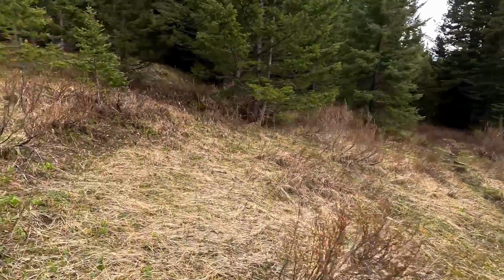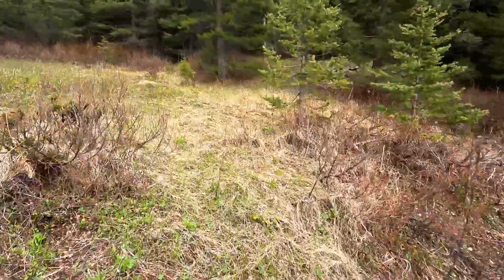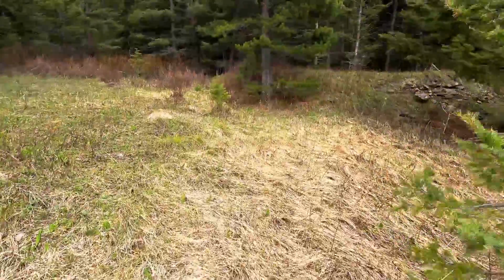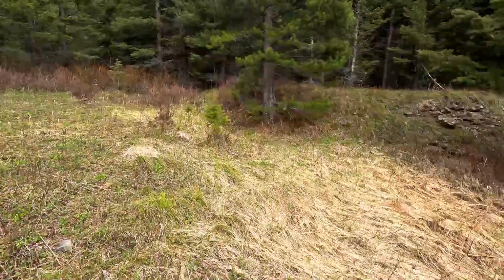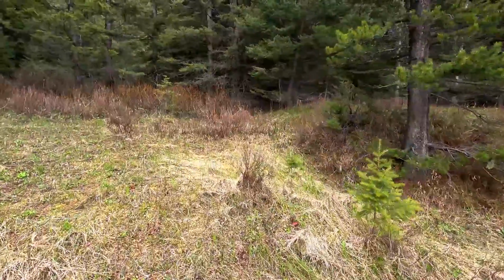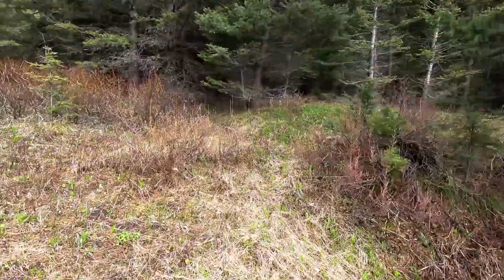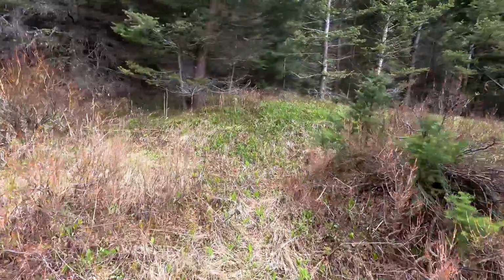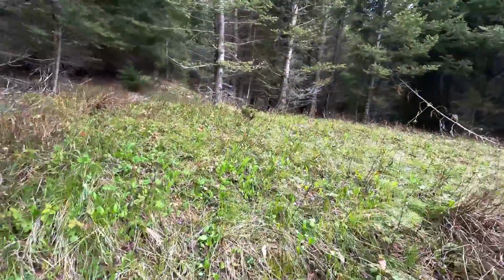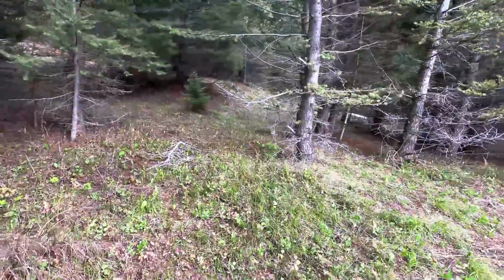Well, I've decided to try to make an actual stealth camp. There's a lot of little platforms here that are really close to being flat, and I think I might be able to just eke out a little spot just big enough to lay in. It's pretty close to flat. I think that's it right there.